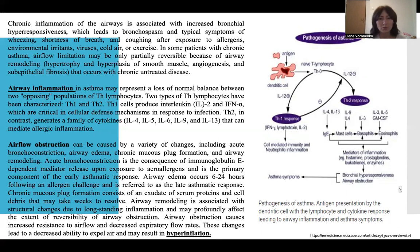Airflow obstruction can be caused by a variety of changes, including acute bronchoconstriction, airway edema, chronic mucous plaque formation, and airway remodeling. Acute bronchoconstriction is a consequence of immunoglobulin E dependent mediator release upon exposure to allergens and is a primary component of the early asthmatic response. Airway edema occurs 24 hours following an allergen challenge and is referred to as the late asthmatic response. Chronic mucous plaque formation consists of an exudate of serum proteins and cell debris that may take weeks to resolve.